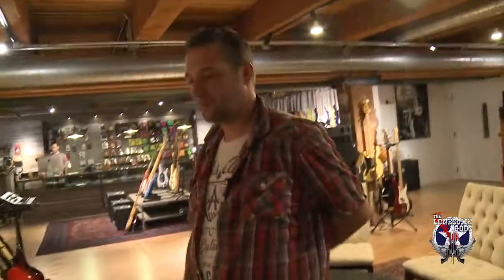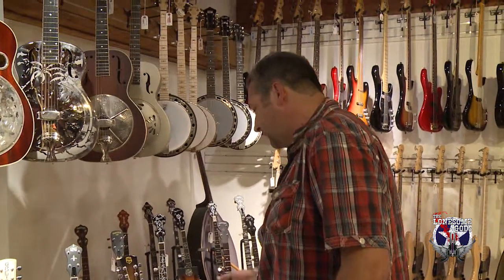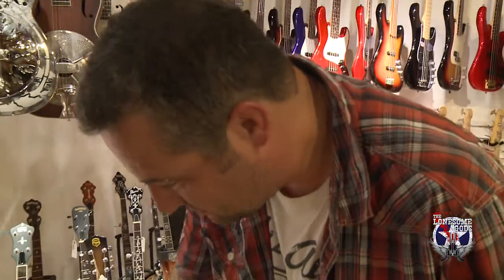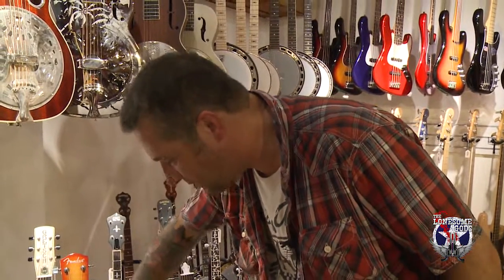So what are all these tennis bats? Tennis bats. These tennis bats are really expensive, and these are coming in at $2,000 and $3,000. And these are, well, the slide player's dream. The absolute slide player's dream, but they look the same, but they don't all sound the same.